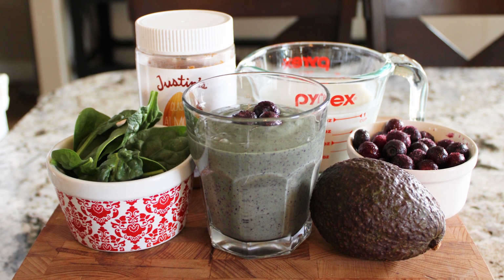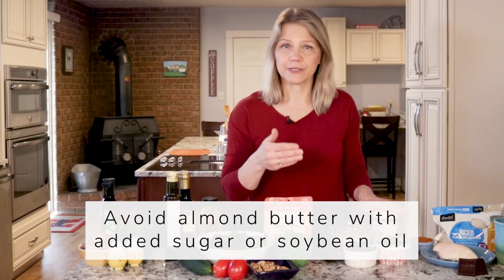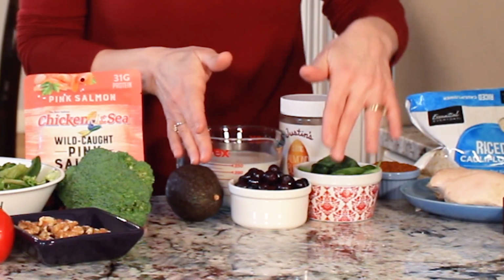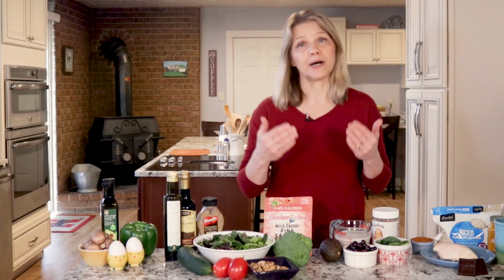Dairy is not an issue for everyone, but some people do not tolerate it, so we are omitting it from our anti-inflammatory sample menu. Almond butter can be included, but avoid almond butter with added sugar or soybean oil. The 2 anti-inflammatory stars of this smoothie are avocados and berries. Avocados are a great source of healthy fats and minerals that your body needs, like potassium and magnesium.